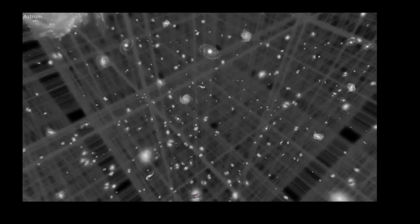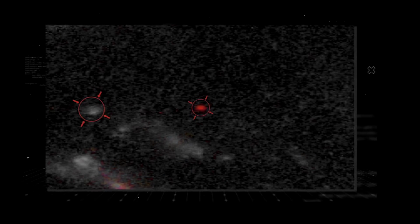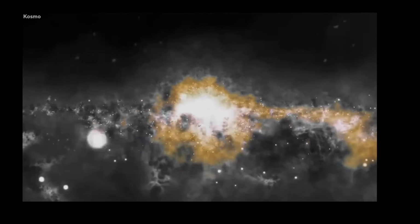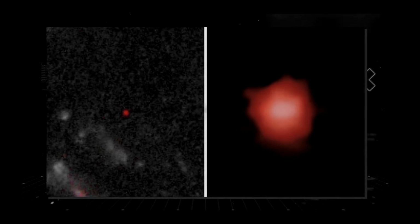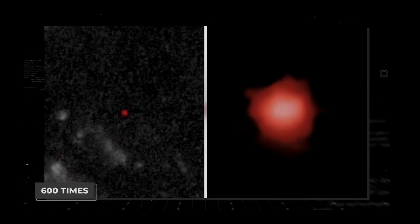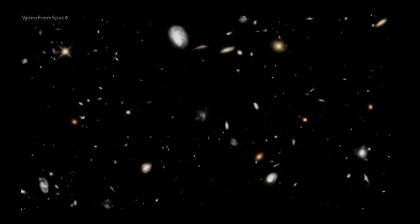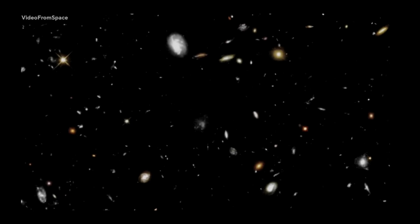One galaxy, GHZ2, is much more luminous than the Milky Way. However, its calculated radius is only 300 light-years, which is 150 times smaller than the radius of our Milky Way. Its surface brightness, or brightness per unit area, would be 600 times that of the brightest galaxy in the local universe. Its density would be tens of thousands of times that of the galaxies we see today.